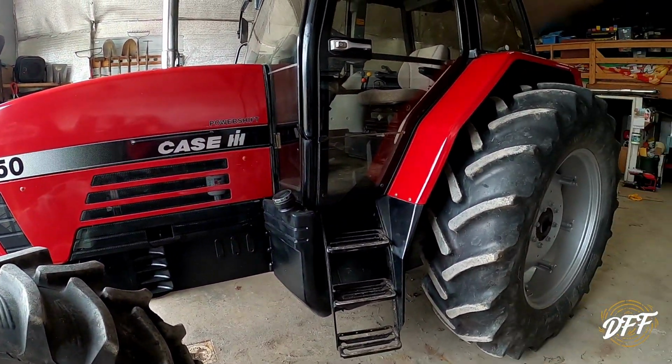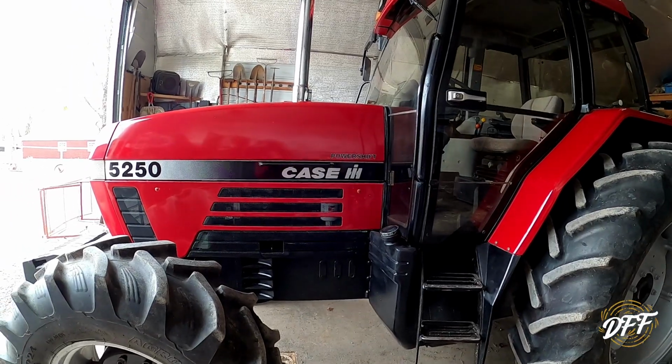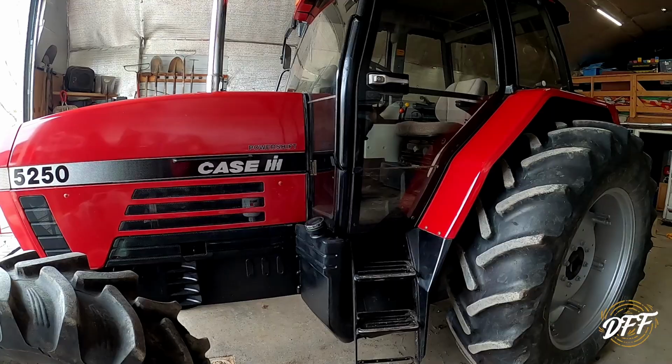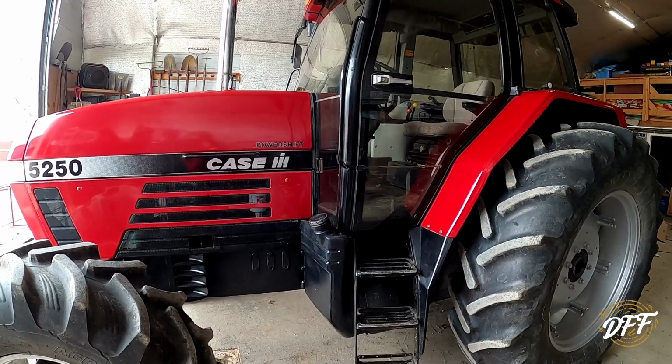It's had some mechanical work done to it. This tractor has almost 10,000 hours on it. It is not like my other ones. One of my 5140s has about 6,000. The other one's got 5,000 and change. This is a higher engine hour tractor because it's what fit in my budget.